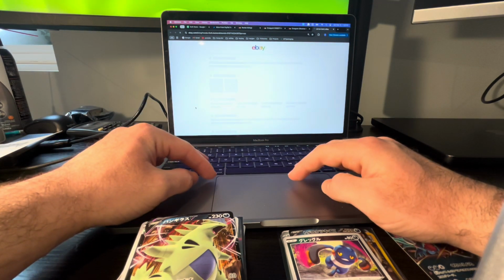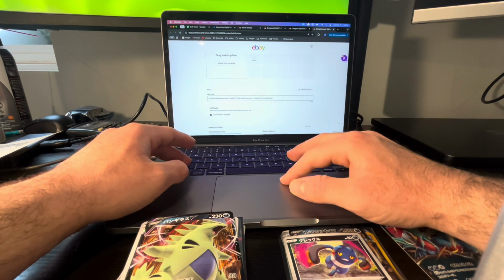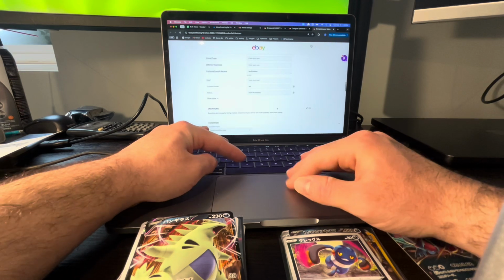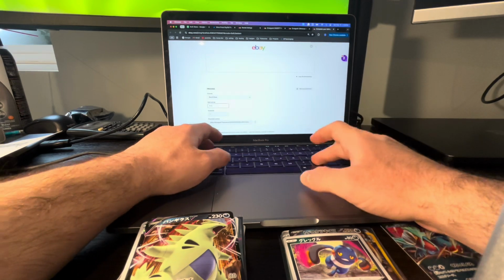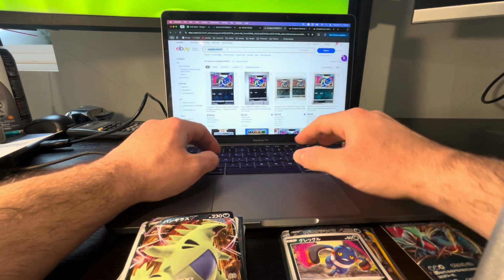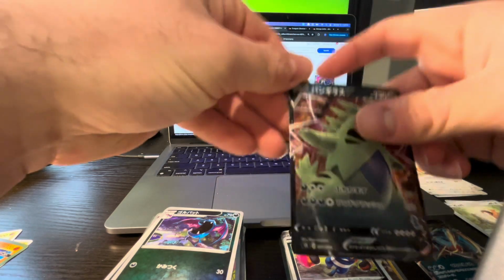So even if you don't know the actual Japanese set name, you could just look up the set symbol that's on the bottom left of the card, and then you will be able to easily find the card. And if you can't find the card, then you might need to do some further research, but I found this method to work for me like 99% of the time.